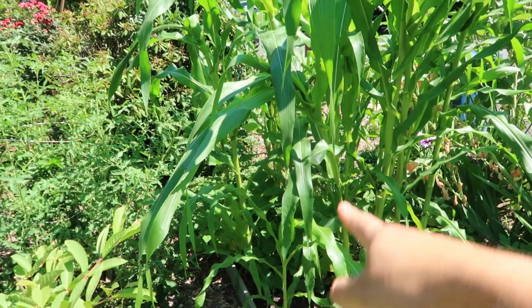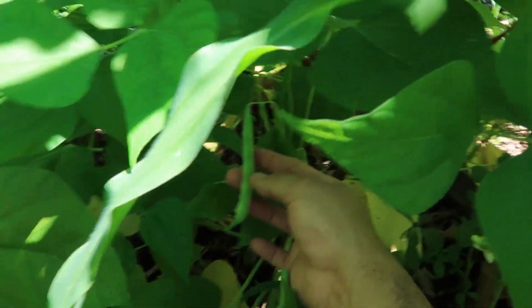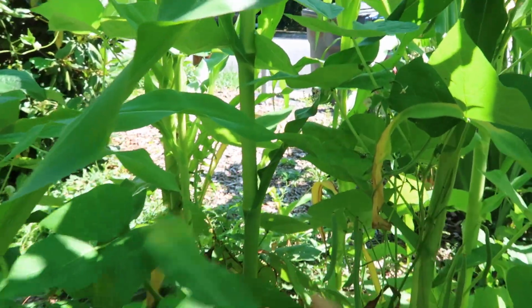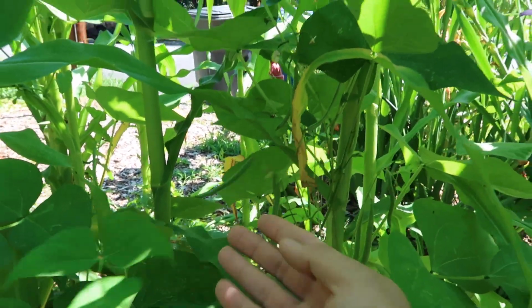In this bed right here I am growing some corn. This is sweet corn. In between the corn I am using the stalks as trellises to grow some beans, and these are the beans right here. So you can plant your corn first, and after a 2-3 week period you plant the seeds for beans, and those beans will use the corn as trellises.